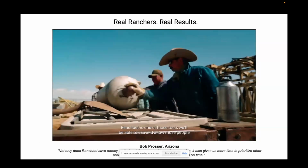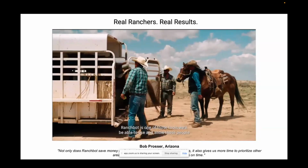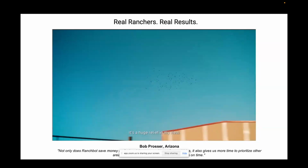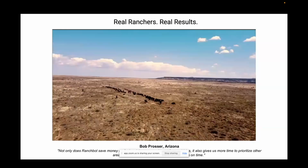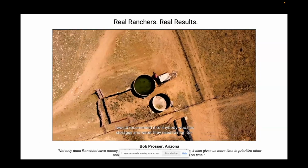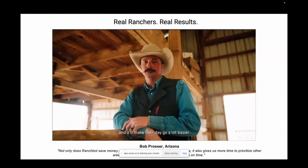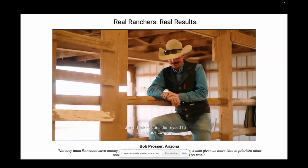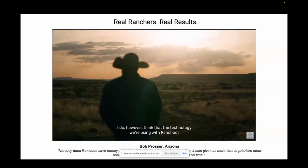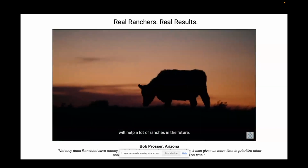Ranchbot is one of those tools we'll be able to use that will allow those people to get home to their wives and family. It's a huge relief in my view. I would recommend it to anybody who has storages and water and needs to monitor, and it'll make their day go a lot easier. I don't consider myself to be a space cowboy. I do, however, think the technology that we're using with Ranchbot will help a lot of ranchers in the future.